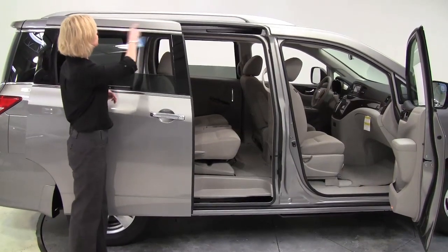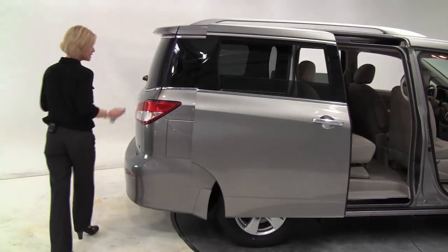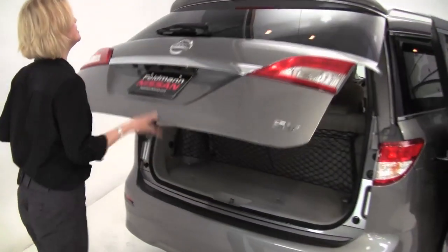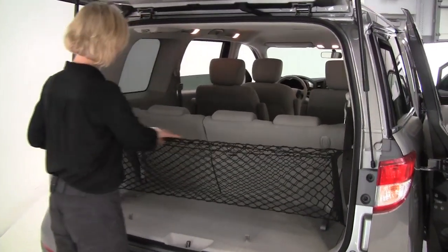One of the options, roof rails. Now, standard on the SV, one-touch sliding side doors, 16-inch aluminum alloy wheels, intelligent key. You pop open the back. This is a 7-passenger vehicle. All seats do fold forward and flat. This is another option, cargo net.